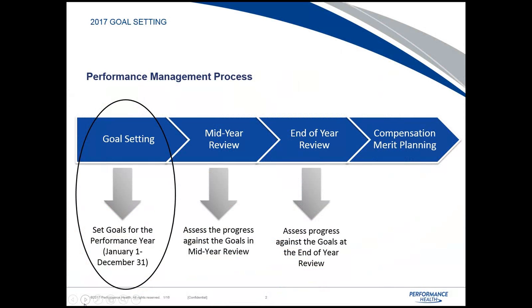This slide documents Performance Health's performance management process. The first step of the process is establishing goals. Once goals are established, there will be 2 formal reviews throughout the year, a mid-year review and the annual end-of-the-year review. All of these pieces tie into the compensation merit planning process as we are a pay-for-performance organization.